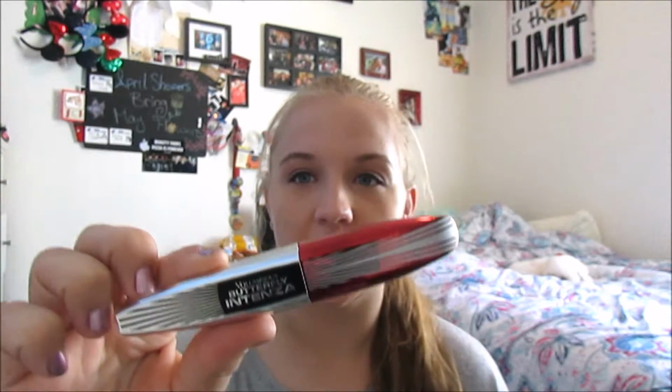Okay, so this is the Voluminous Butterfly Intenza mascara, and can we just start off, I just love the packaging. It is so cute, and this is a really nice mascara. I absolutely love it. It does the job. It doesn't flake off, and you can tell there's a change in your eyelashes, but it doesn't clump together in the brush, the bristles or whatever. They do a very good job at separating your lashes. So this is a go-to every single day now.